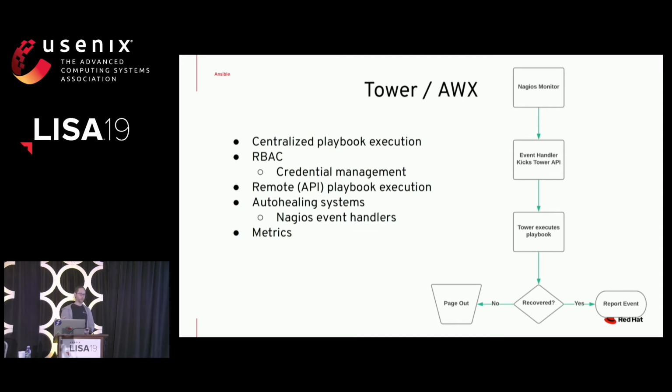Check the service is running. If that service stopped running, Apache or whatever, we would have a Nagios event handler kick in, an NRPE handler, and kick off, and then that event handler would go hit the Tower endpoint for that playbook, which would then try to remediate whatever's broken, restart the service, or clear cache, or whatever needs to happen. And then it would self-recover.